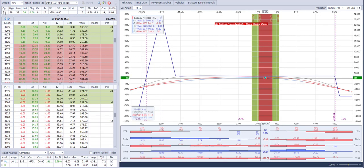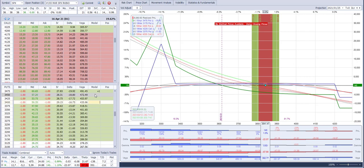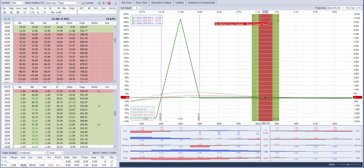Okay, for the April entry, volatility isn't too bad. Volatility is around 22, 23. I would probably try and place maybe a little higher. So let's say 35, 75. Let's see how this one would look. This looks like a fair entry, about $100. That looks like a fair type of entry.